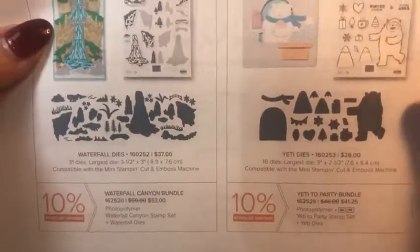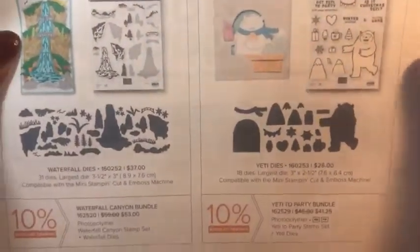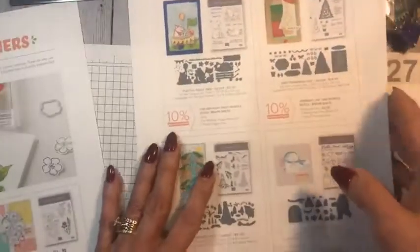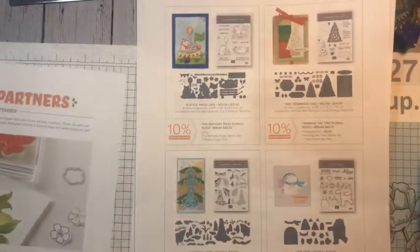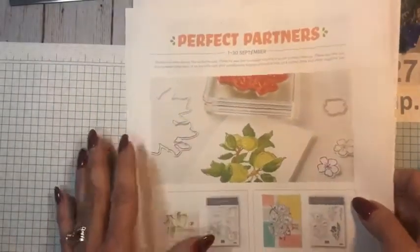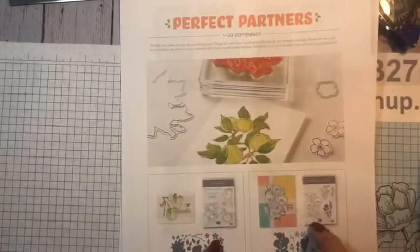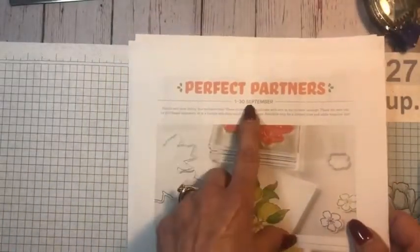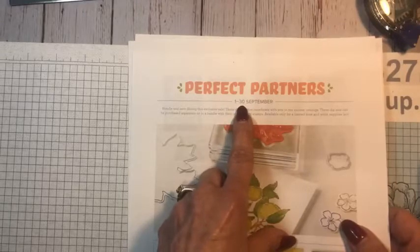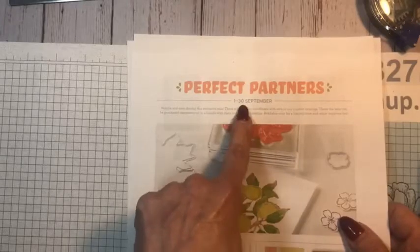This is another one, the Yeti. It's kind of a funny name, Yeti to Party, and then the Yeti dies. And then there's another one, the Welcome Home. It's the door set that just came out. That's another one that I talked about at stamp class. So these dies will go away. I didn't really emphasize that, but I heard another demonstrator say, if you love them, you've got to get them because they go away on September 30th.